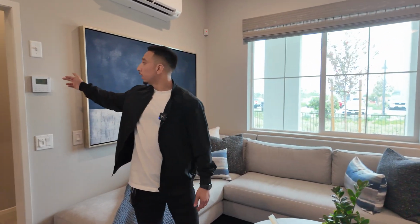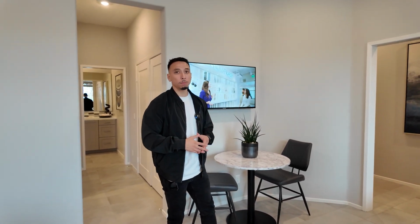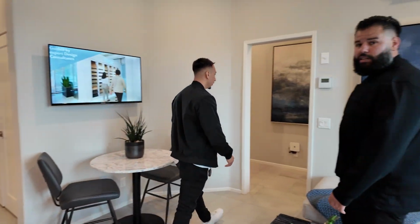This is a great option. Like was mentioned, you have the mini split and a separate thermostat right here. And the cool part about this is it's a multi-level home, meaning that if you want to buy this and you want some additional income, or some help with your payment, or have a family member come live with you, they can have their total space and privacy down there while you're up here, and it's a perfect fit. Let's go check out the top now.